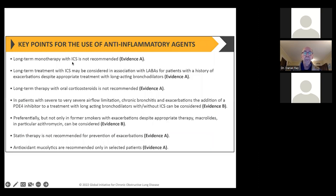So just again, the key points. Long-term therapy with inhaled corticosteroids is not recommended. We don't treat these patients like asthma. You can consider use of this in combination with LABA if the patient is having exacerbations and not pneumonia. Use of long-term oral corticosteroids is not recommended. And then we talked about the other anti-inflammatories you could consider using if the patient is still having exacerbations.